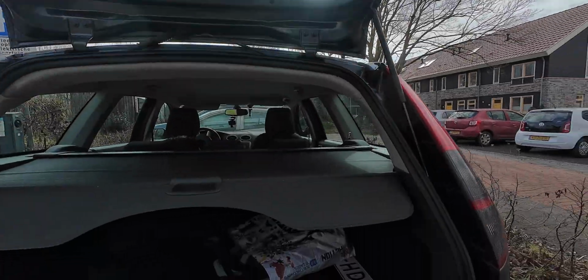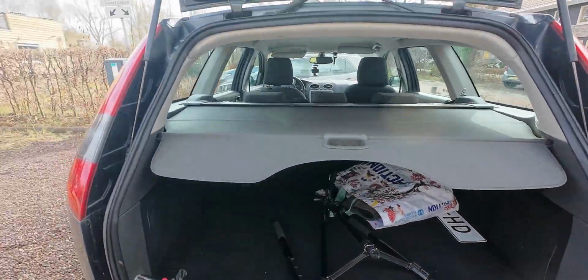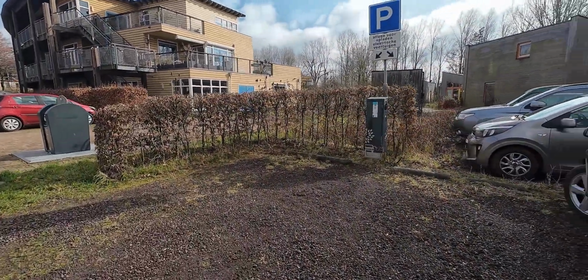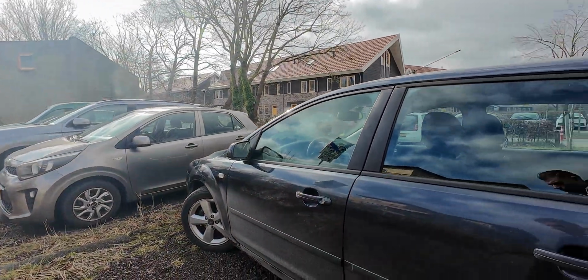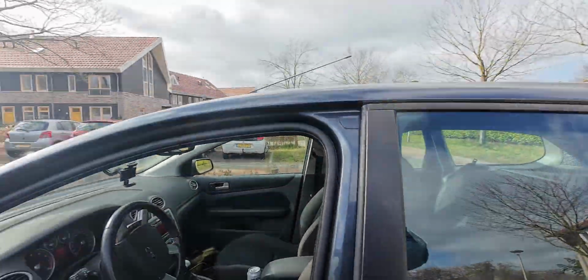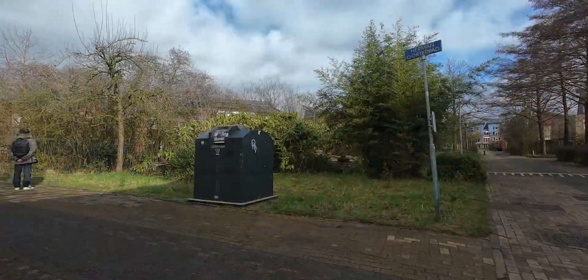Upon arriving in Culemborg, the first task was to get our gear together. I decided to hang my camera from my shoulder strap so I could film handheld quickly if I saw anything interesting. Still, I took my tripod along just in case. If the bird stuck around for a while, I could get extra stable footage.